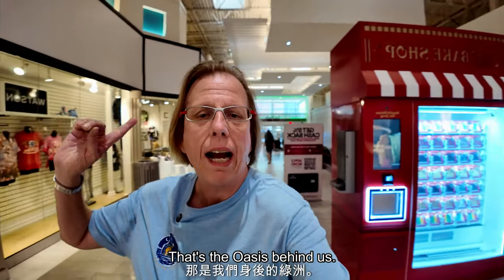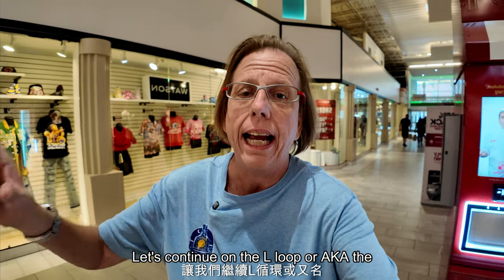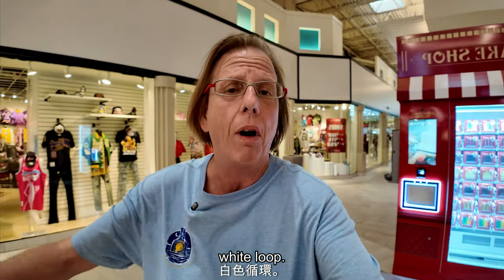That's the Oasis behind us. We're going to do that a little towards the end. Let's continue on the L loop, AKA the white loop.